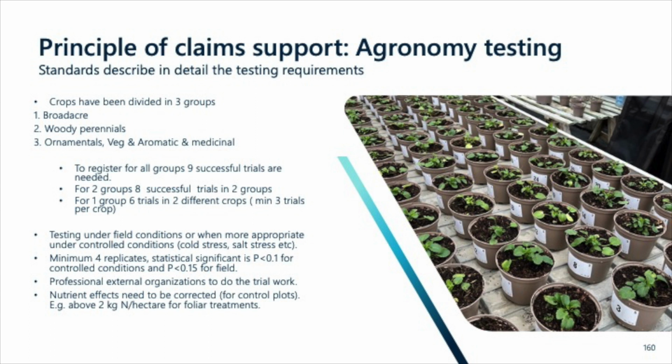So crops have generally been divided into 3 groups. To me, this is the only thing that doesn't really make sense. If you want to register your biostimulant in 3 different groups, it's broadacre, woody perennials, but ornamentals is categorized with veg and aromatic medicinal plants as well. So if you have a product, for instance, that you want to register in all 3 of these areas, you have to do 9 successful trials. So 3 trials in each group.